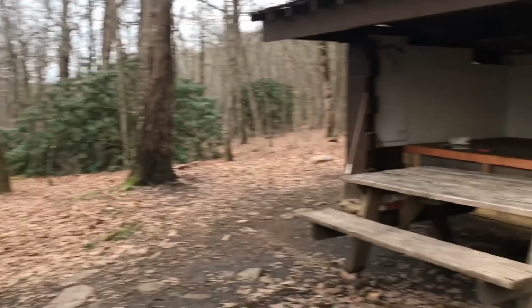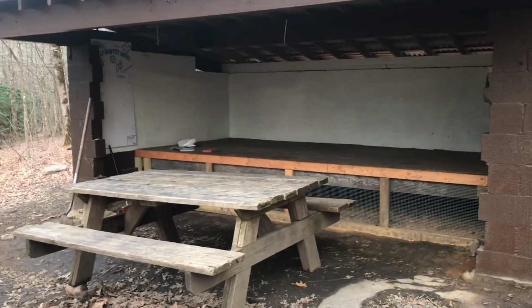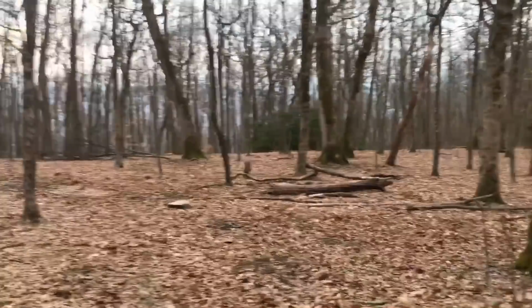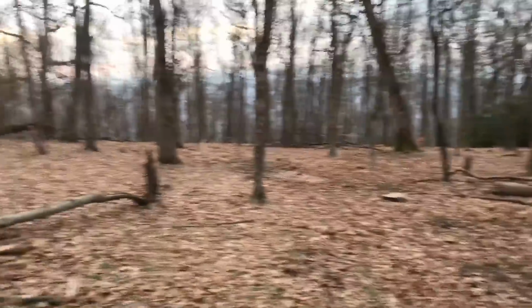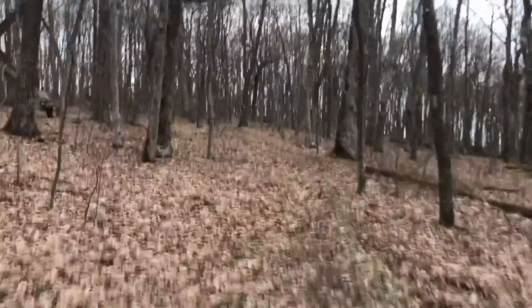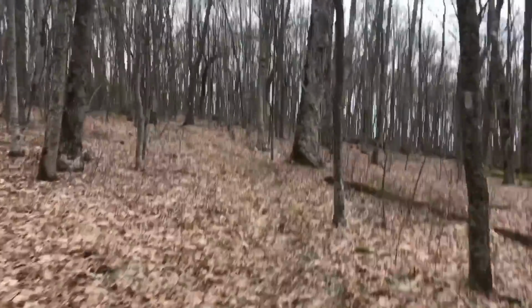No one came and stayed in the shelter last night, so I could have stayed in there and had it to myself, but it got down to 45 degrees last night. Nice and balmy. No issues.